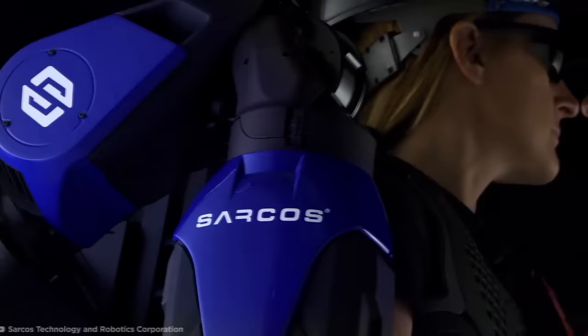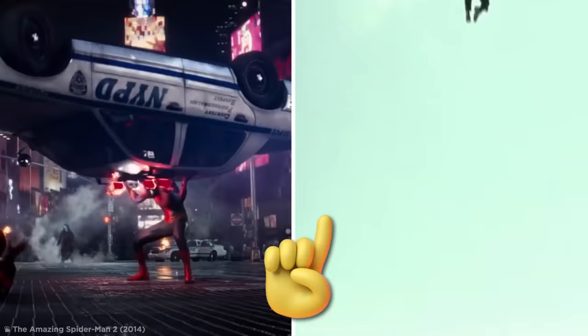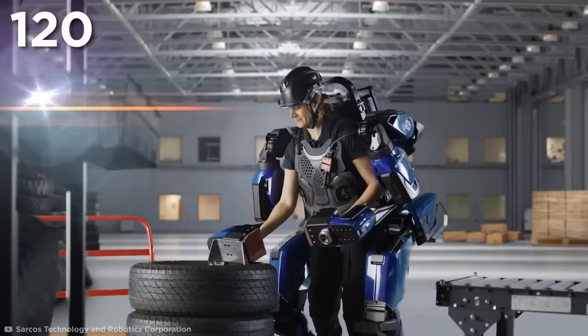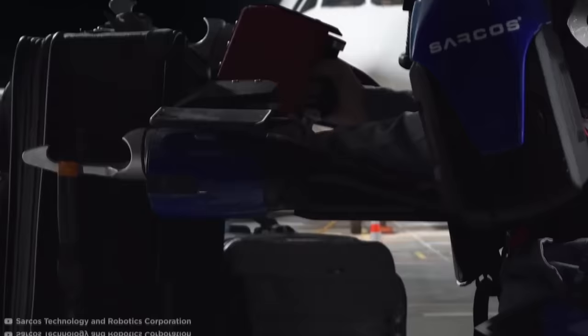The Guardian won't allow us to lift cars or jump over buildings. That kind of stuff is still a way off. However, it will use its electrical motors and sophisticated array of 120 ultra-precise body sensors to allow a person to comfortably lift a refrigerator, a small couch, or, say, your mom. This incredible piece of tech is available to buy now.